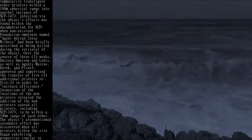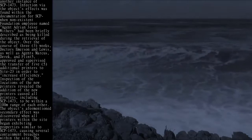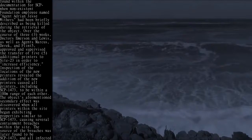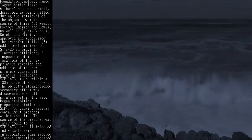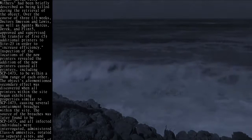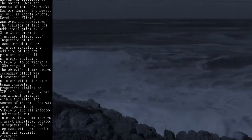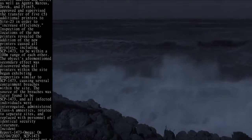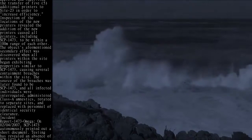Over the course of 3 weeks, Drs. Emerson and Lewis, as well as agents Marcus, Derek, and FLINT5, approved and supervised the transfer of 5 additional printers to Site-23 in order to increase efficiency. Inspection of the locations of the new printers revealed the addition of the new printers caused all printers, including SCP-1473, to be within a 100 m range of each other.